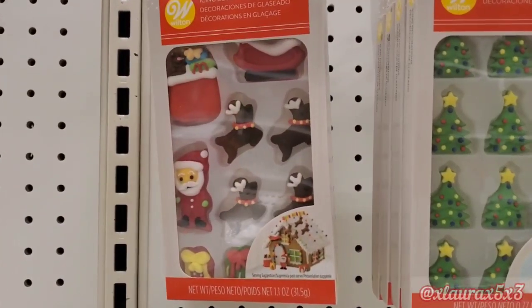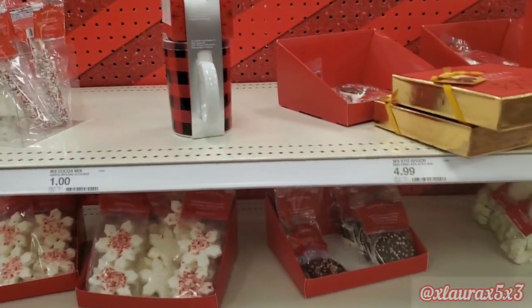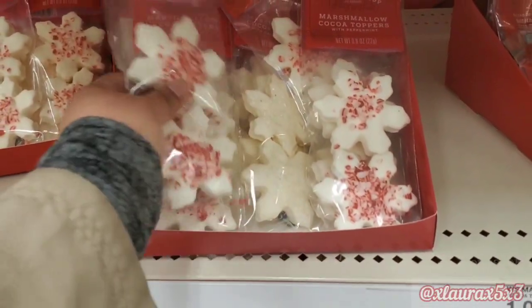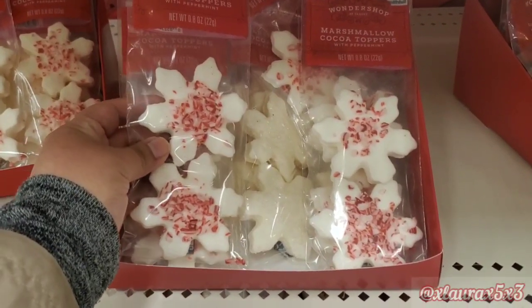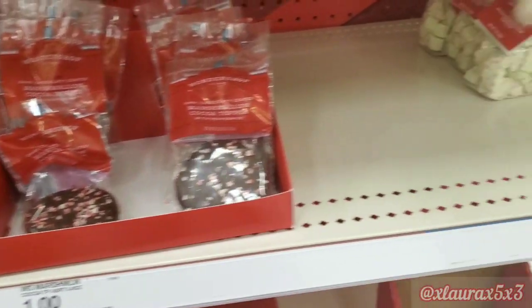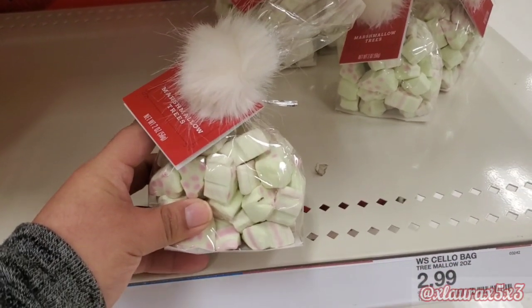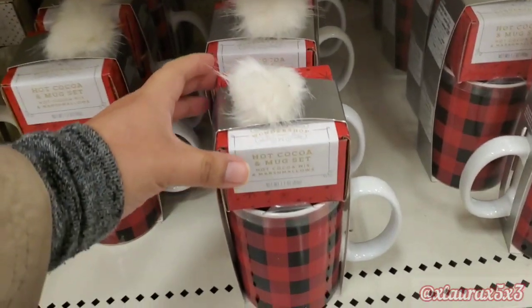How cute. We all know that the cocoa bars are a trend that is very popular right now. Target has this whole section of things for a cocoa bar. These are priced at $1. There are some marshmallow cocoa toppers. They have these, and as you can see, people are taking these. These are some tree marshmallows for $2.99. Really cute. See, that box is empty.